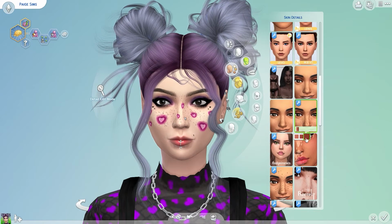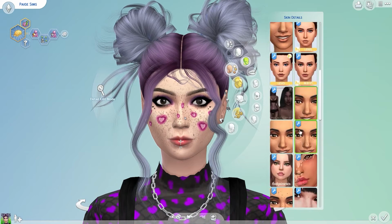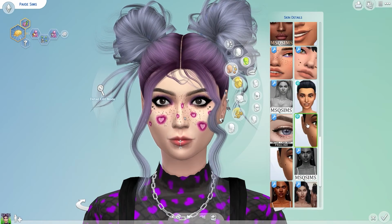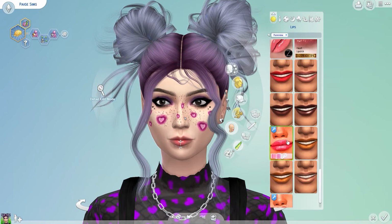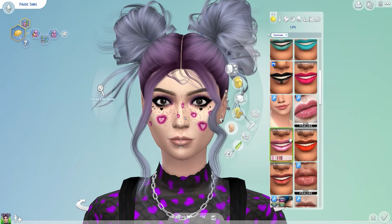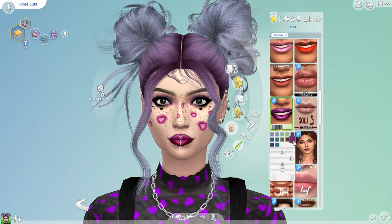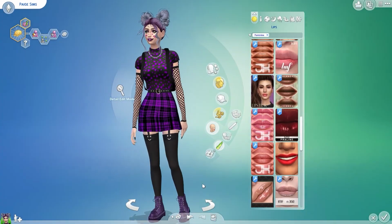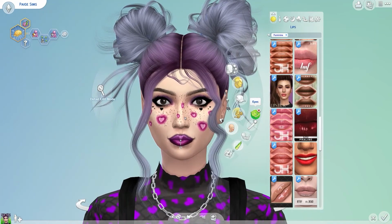I'm also adding some freckles. A lot of e-girl makeup looks focus on a fake freckle aesthetic. I have a couple freckles on my face, but not enough to be as visible as they are in some of these makeup looks, so I wanted to add some cosmetic freckles. I also added hearts into the eyes as well, just to complete the little triangle of hearts. And a purple lip. So I think we're almost done here.